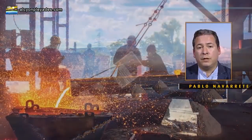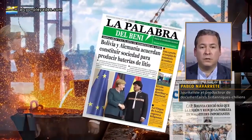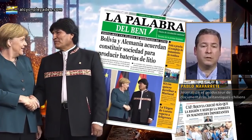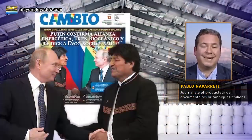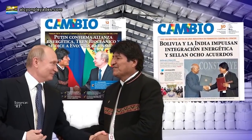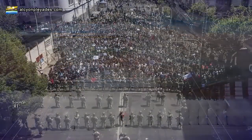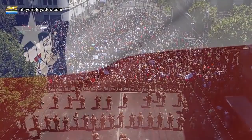Any government that tries to reassert a degree of sovereignty over its economic policy, over its political decision-making, that tries to incorporate previously marginalized sectors into the political process will come up against the US government's interests and its local allies. This has happened, remember, Chile, the birthplace of neoliberal capitalism.